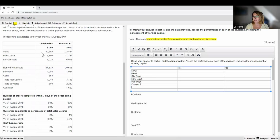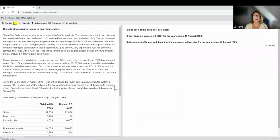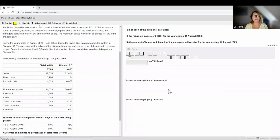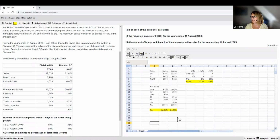So then you just need to get your calculator out, and don't show me how you've calculated them, just do them. You could go back to your spreadsheet and do the calculations in there if you find it quicker, and then note them down in your scratch pad. That might be a way of doing it. If you find it quicker and you don't have to then type everything out, you could do your table down here. You don't even have to label it, because you'll know what it is. So you could do your profit margin easily by doing that divided by that. And then you can write it down on your pad.